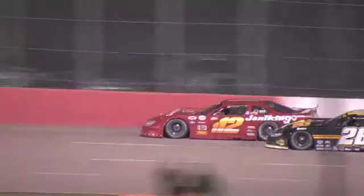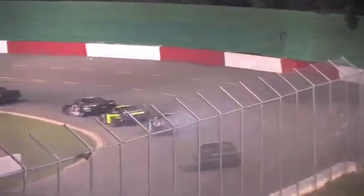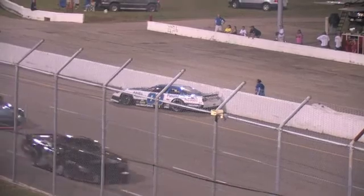Once the track was all cleaned up, we went back green flag racing, and Augie Grill and Bubba Pollard once again were battling side by side for the lead. Then DJ Vanderlee would have even more problems as his car was starting to go up in smoke. Then the 09 of Daniel Bolden spun out, causing the next caution.